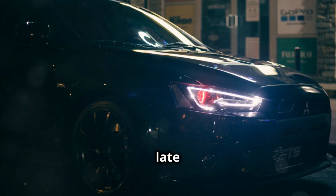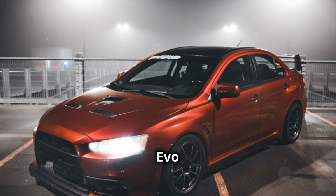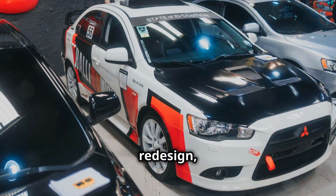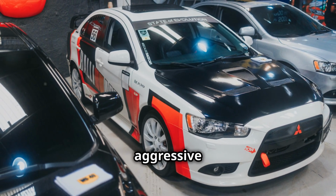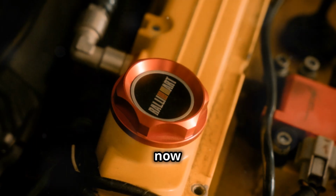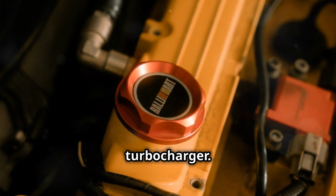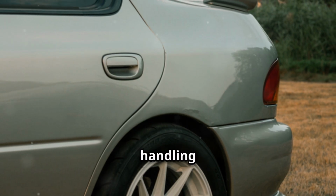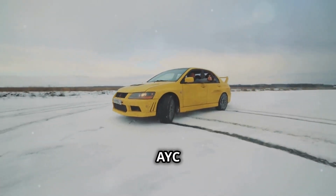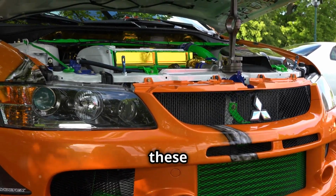The late 1990s marked a golden era for the Mitsubishi Lancer Evolution. With the Evo 4 in 1996, the car underwent a significant redesign, receiving a new chassis and a more aggressive body kit. The Ford G63 engine was again tweaked, now producing close to 280 horsepower thanks to a new twin-scroll turbocharger. The Evo 4's handling was further enhanced with a revised suspension and a more sophisticated AYC system. It was clear that Mitsubishi was pouring its racing knowledge into these cars.